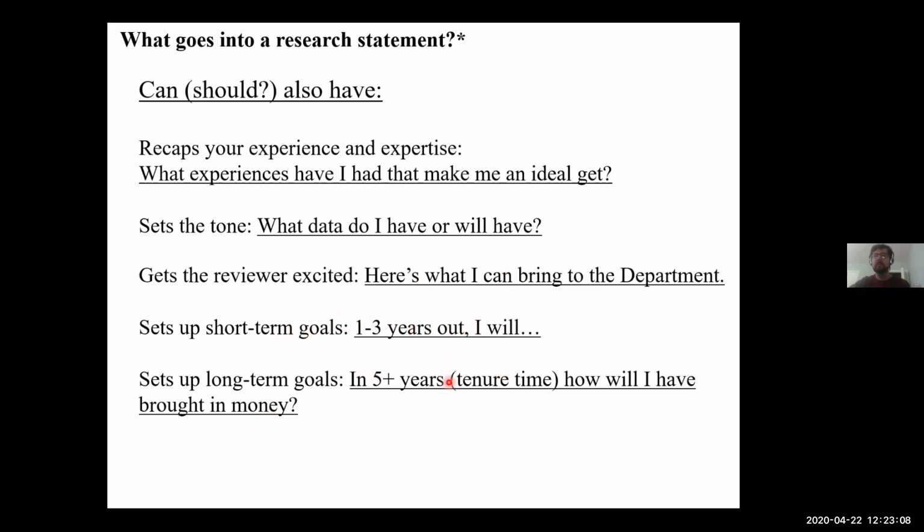Long-term goals, within 5 years' time, thinking tenure now, 5 or 6 years, how will I have brought in money? How will I have updated the curriculum of a teaching intensive position? How will I have contributed to the department's investment in me? You can also then talk about your career goals. And I'm helping the department in 5 years, bringing in these grants.